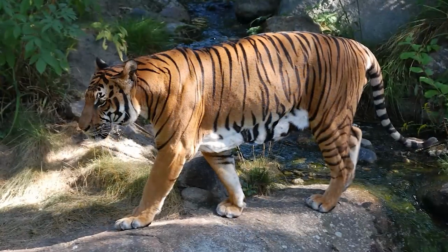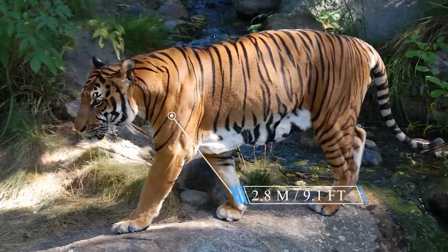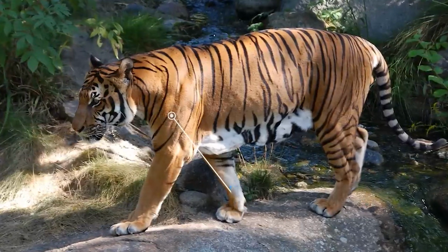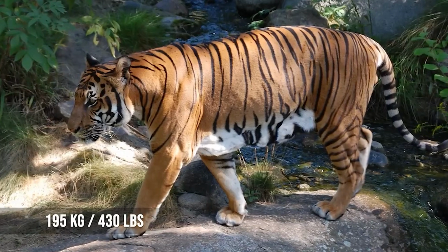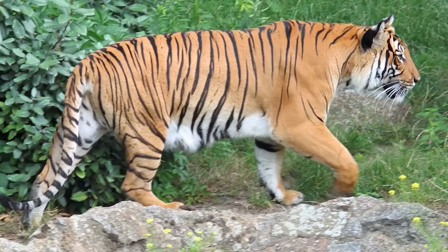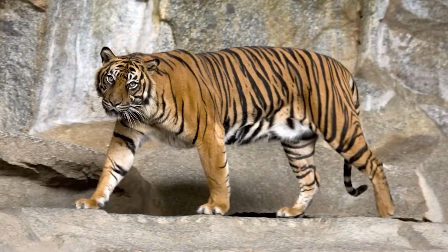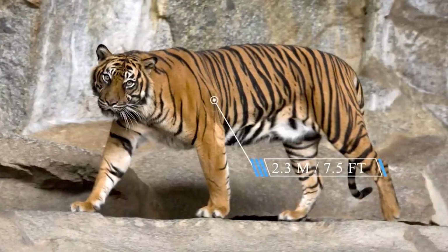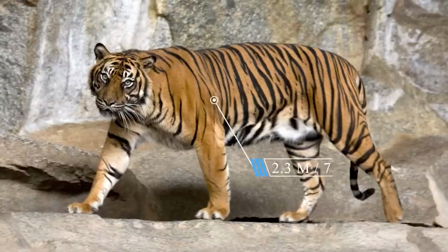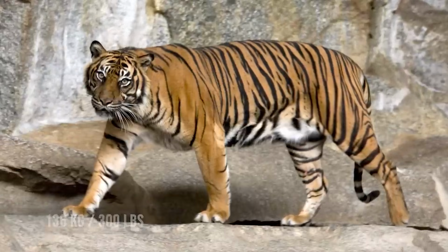Male Indo-Chinese tigers, though smaller than Siberian tigers in body size at 2.8 meters, or 9.2 feet in length, and 195 kilograms, or 430 pounds, have the longest skull of all tiger subspecies. Sumatran tigers are the smallest living subspecies. Male Sumatran tigers measure 2.3 meters, or 7.5 feet, and weigh 136 kilograms, or 300 pounds.